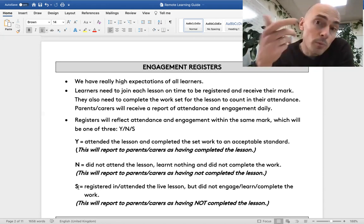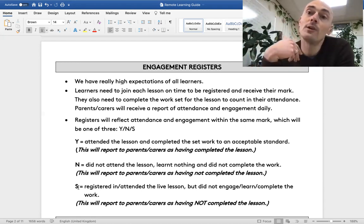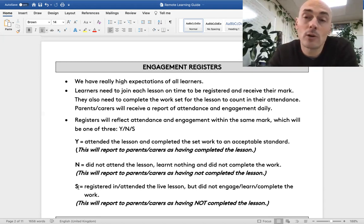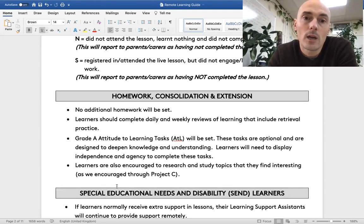lessons. But please give us some feedback on whether the demands we're placing upon our learners in terms of the amount we're expecting them to do is too much or not. So tell us through the form that I'll show you in a second. So we're not setting extra homework because, as I say, the demands are quite great already.